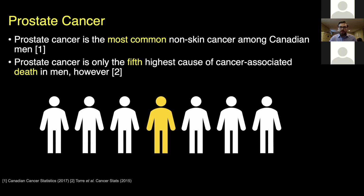Today I'll be talking to you about prostate cancer, which is the most common non-skin cancer among Canadian men, with 1 in 7 expected to be diagnosed with the disease in their lifetime. Luckily, the survival rates are excellent when the disease is caught early, but there's still much to do to improve treatment, with research now focused on reducing procedure time and improving patient quality of life.